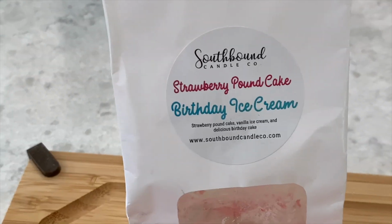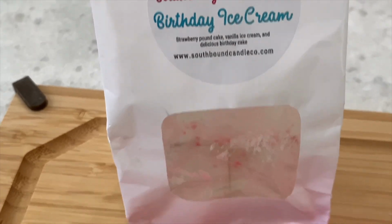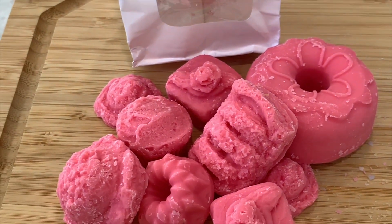And I figured this is kind of fun: Strawberry Pound Cake and Birthday Ice Cream. That sounded really great. The description reads strawberry pound cake, vanilla ice cream, and delicious birthday cake. All things I'm all for. My birthday month is August. I've already pulled from my August melt, so I don't think I'll be using this quite for this month. Oh, this smells so good.